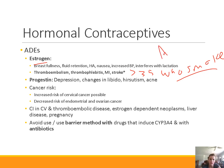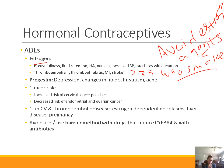So you should avoid estrogen-containing agents in this population of patients. So if you have a patient who's over 35 who smokes, do not give them an estrogen-containing hormonal contraceptive. Progestin only agents are recommended in older women who are smokers.